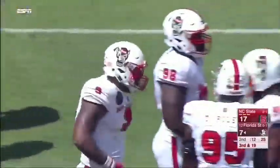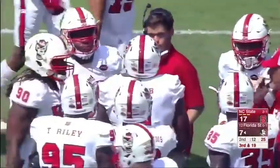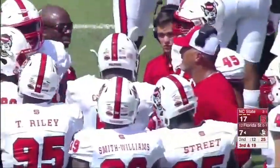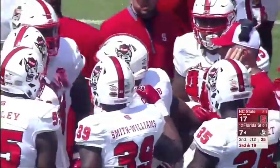I mean, it's not just the sack, it's the way he fires up his teammates after a sack or a timeout or a big play. That is what's infectious. That is what makes Bradley Chubb one of the best players in this class. So, excellent play by Bradley Chubb once again here.